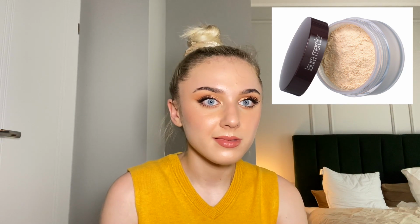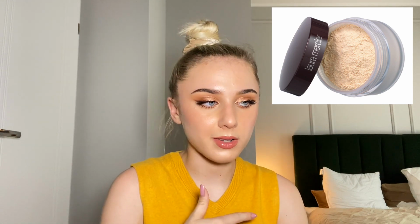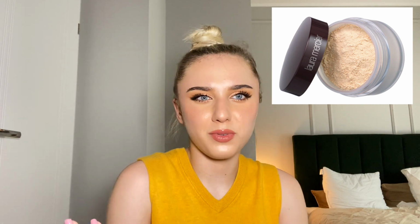It has the Allure Product of the Year award stamp on it and it won a bunch of awards. So yeah, it's very much hyped, but very much overhyped in my opinion. The Laura Mercier setting powder, the loose one, it's a powder like every other powder. I don't think it's incredible. I don't think it's amazing. I've tried so many powders that are either comparable, the same, or better. Yes, I've tried worse ones, but there are a bunch that I would buy before the Laura Mercier one.